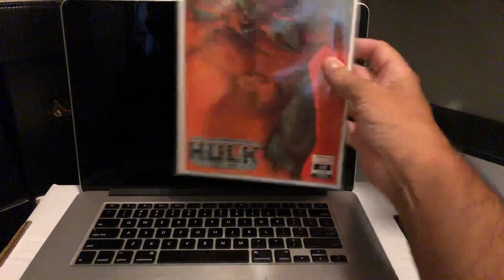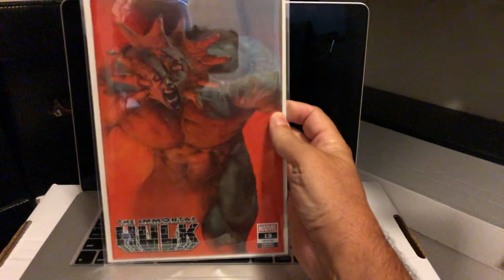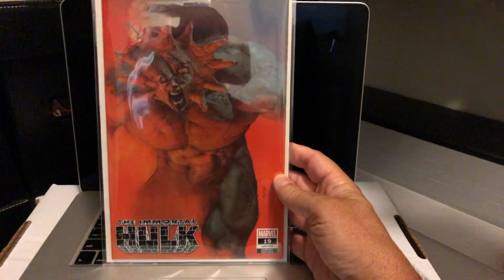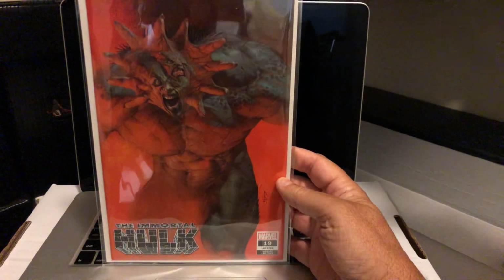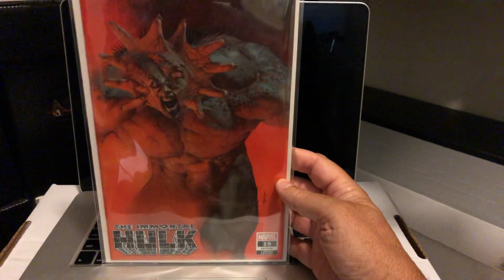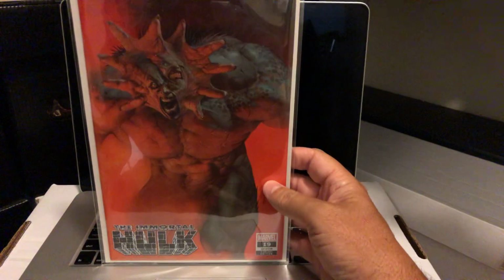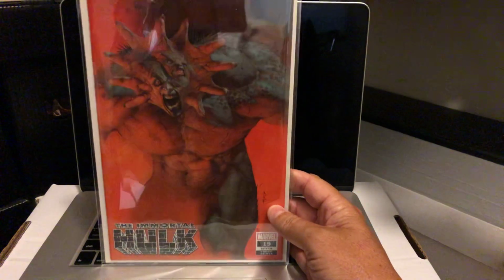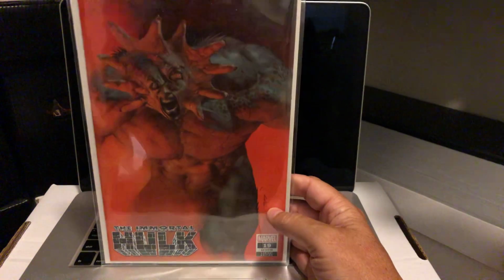And also, number 19, a couple stores were selling this. This is the Riccardo Federici variant. This is the trade dress. There's only 3,000 of these, so a little bit easier to get. You can still buy this on eBay for like $20 to $25. I think I got this for like $15. But I like this one too.